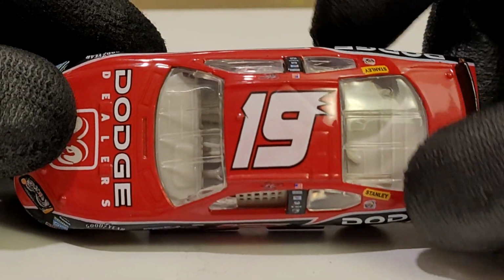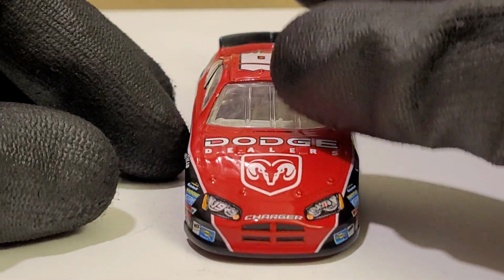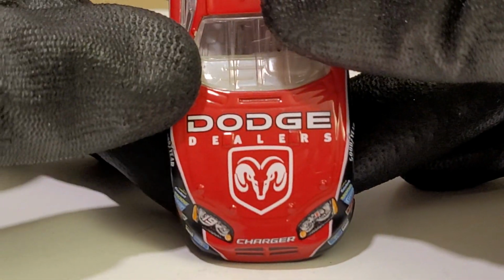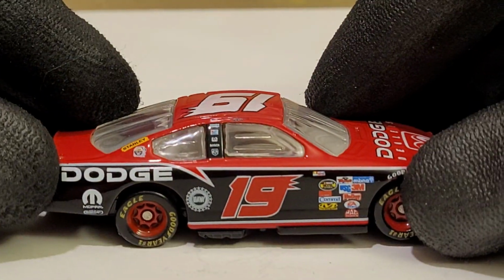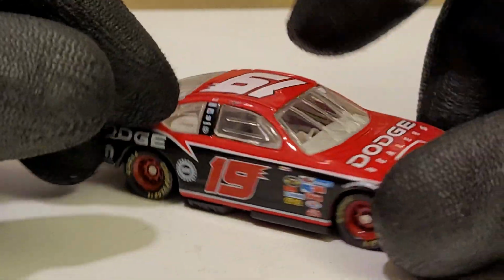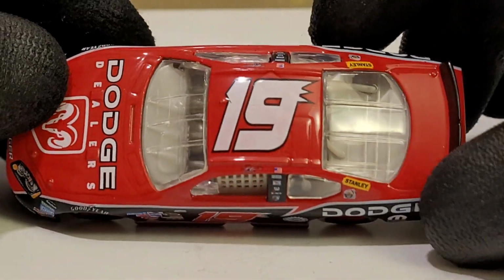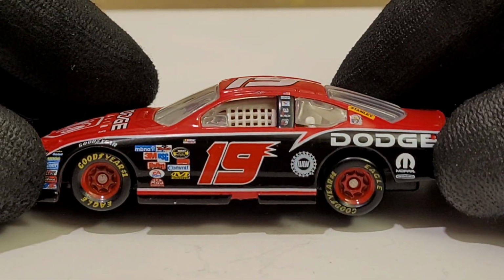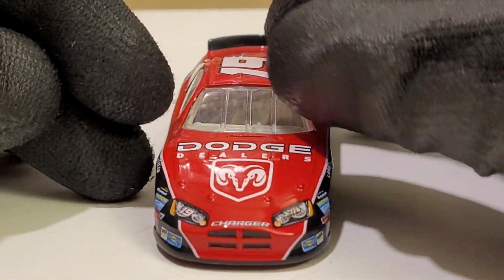Can't say too much about his teammate in the 19 car, which is pretty unfortunate, but this is still a cool looking paint scheme, guys. It's basically an inverted scheme of what Casey Kahne's car drove, which I believe was white, and this one is actually red, which is pretty cool. I do love inverted paint schemes. I'm glad they worked out quite well. There's something cool about these Dodge schemes I just love, man. Just the simplicity and the looks of it.